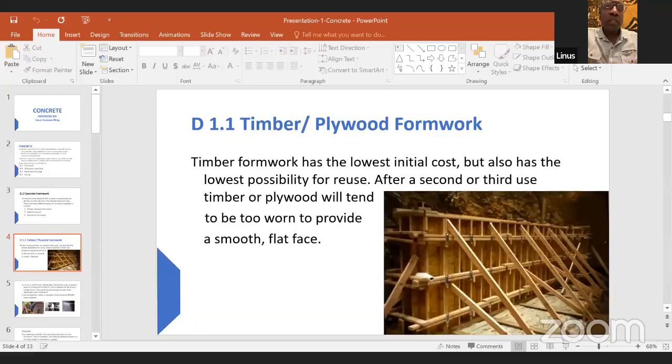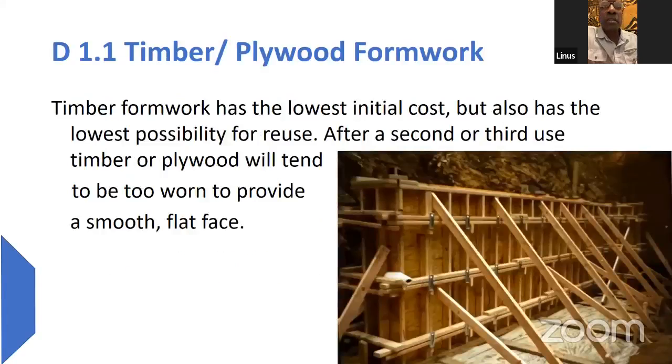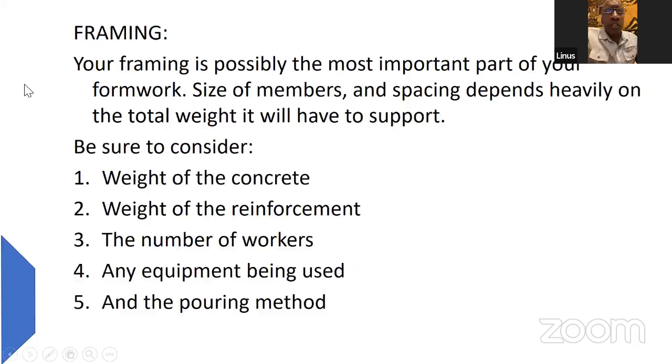Timber formwork has the lowest initial cost, but has the lowest possibility for reuse. After a second or third use, timber or plywood will tend to be too worn to provide smooth and flat reuse. Form oil or other form release agents should be used to ensure ease of removal of formwork and to extend the life of your timber forms. This works by preventing concrete from adhering to your formwork. It can be painted, rolled, or sprayed onto formwork before steel is placed. A few illustrations are present there.